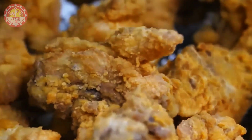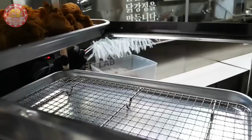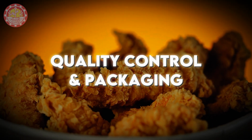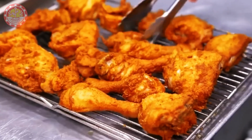Ever wondered why KFC tenders stay crispy longer than homemade fried chicken? It's because of this precise draining process and the double-layered coating technique. At KFC, consistency is everything.